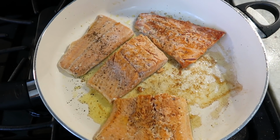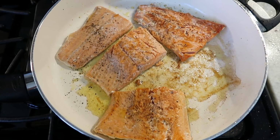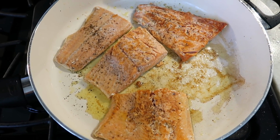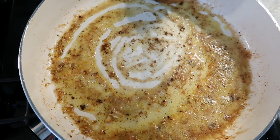I'm going to link the recipe that I used for the salmon. It's incredibly easy, but I know some of you like written recipes. So it has garlic, butter, lemon juice, and parsley, and it's flavored really well.